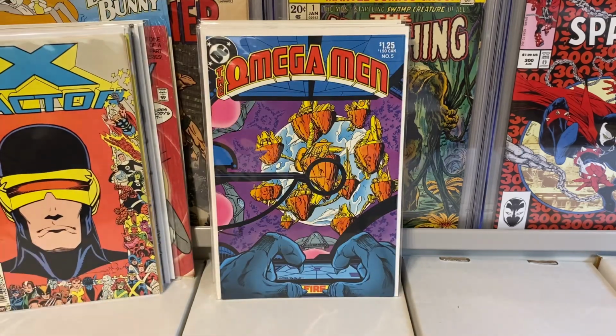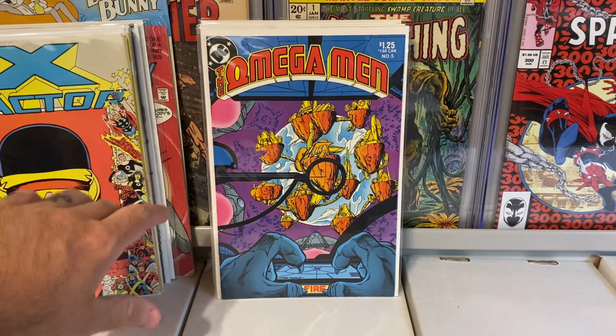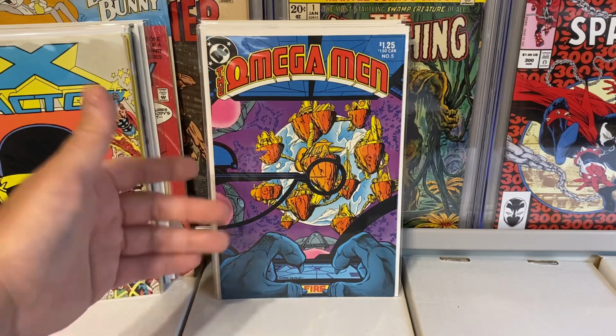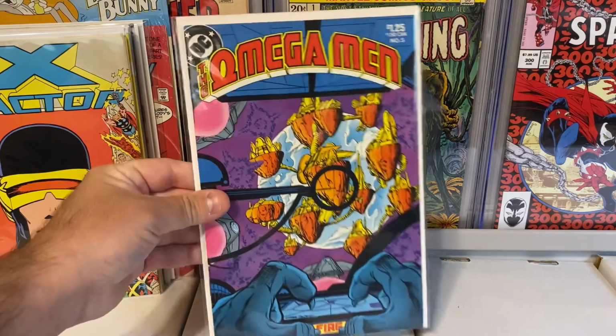I grabbed Omega Men #5. This is actually the second appearance of Lobo. So Lobo, definitely an awesome character. I saw this book, I recognized the cover right away, and I figured for the price I had to grab it. It's a nice high-grade copy.